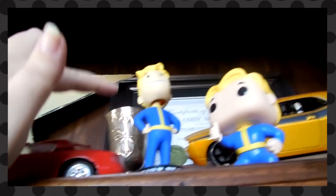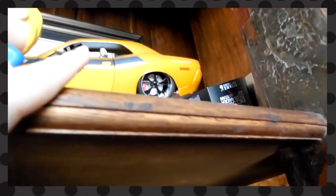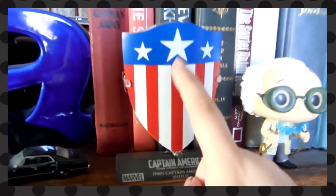A car. Some of Cody's pop figures because he likes Fallout. Another car. Can you tell Cody likes cars? Really old picture of me from high school. Ew. And Cody's old cat. That's like 15-year-old me. So, ugh. Coke bottle. Some random figures we got in Loot Crate. Most of this is like our Loot Crate thing because we got some Funkos and stuff. So like, this was cool.